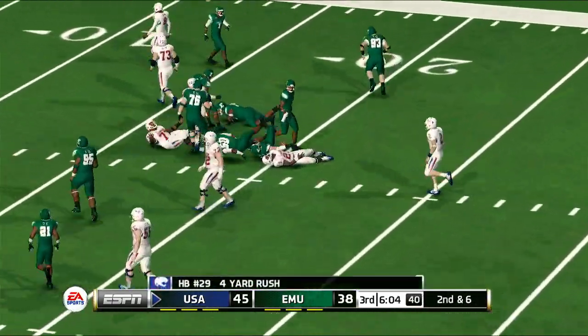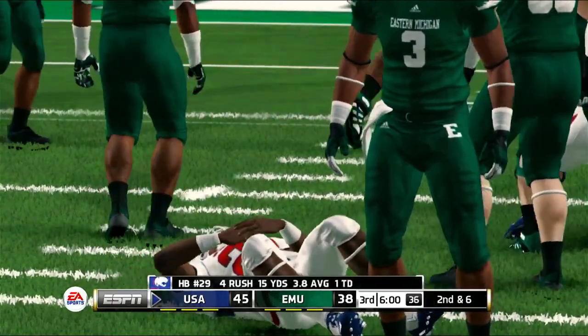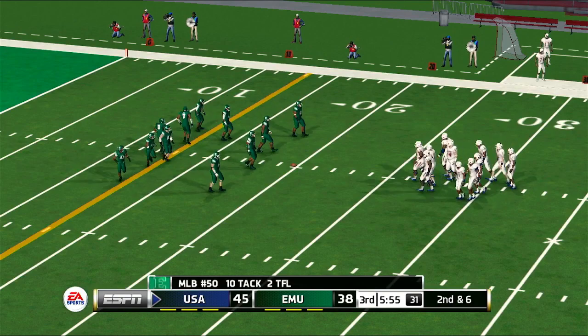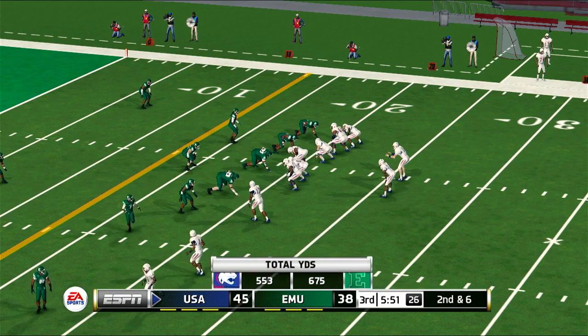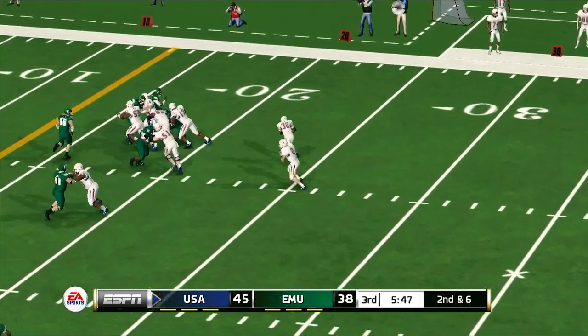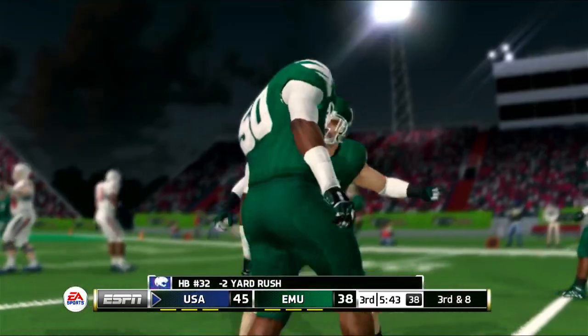Mike's 50. He makes it out to maybe the 20-yard line. That's good for a gain of 3 yards. That makes it from the 20-yard line, second down. The handoff, and he's taken down for a loss.